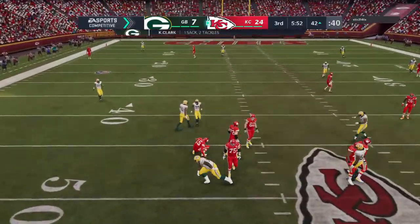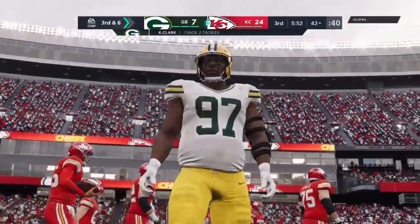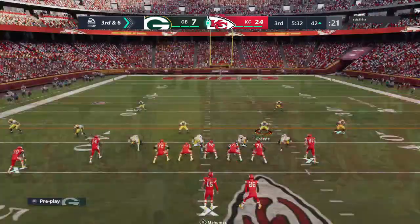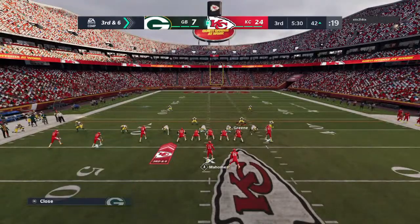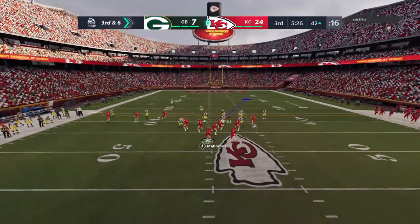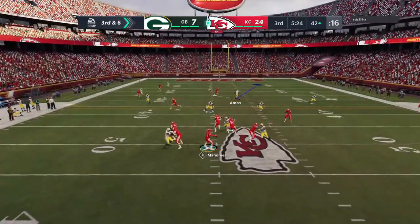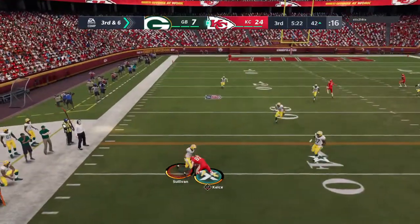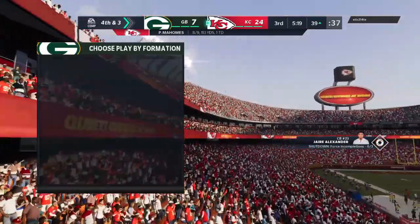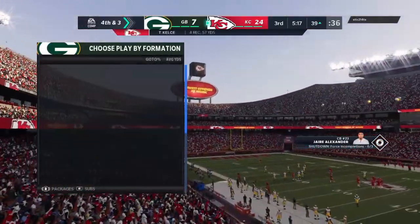Packer pressure, and down he goes. They could not contain Kenny Clark as he gets home for the sack. And now on third down, they'll need to get it to the 36 to pick up the first. Shotgun snap to Mahomes. And a diving grab. I think he got that. Yes. They stop him for only 3 that time, and that'll bring up fourth down.